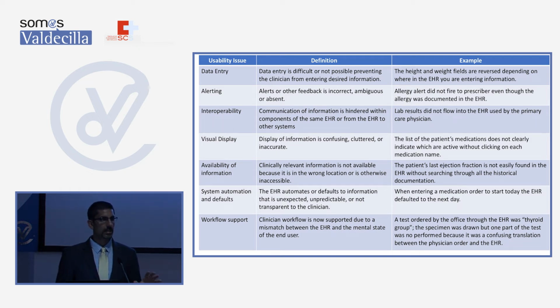A male patient, 25 or 26 years old, we don't need medications for children. We don't need medications for women. That all creates this visual clutter and creates frustration and creates more likelihood for error. The availability of information is making sure that only the most relevant information is there for the doctor or nurse.